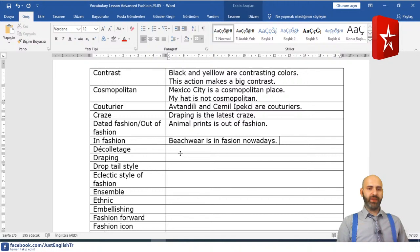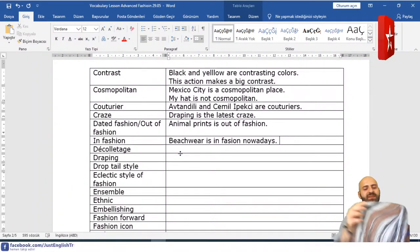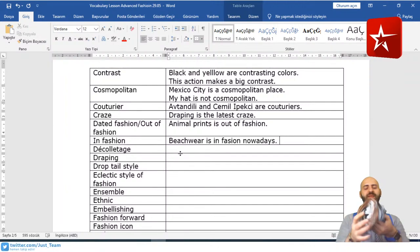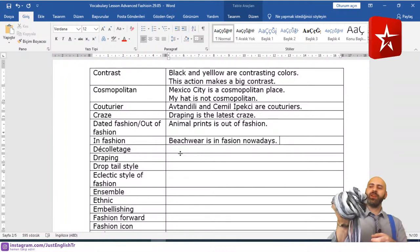And now we come to draping. Draping, this is a technique used in fashion, and it is how the clothes hang, how the fabric hangs. For example, I take this piece and I'm doing something with it, like this, this, and this. It is somehow draping. Okay, I draped it.